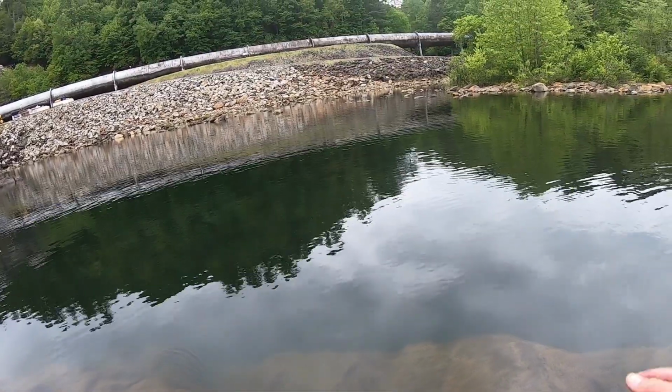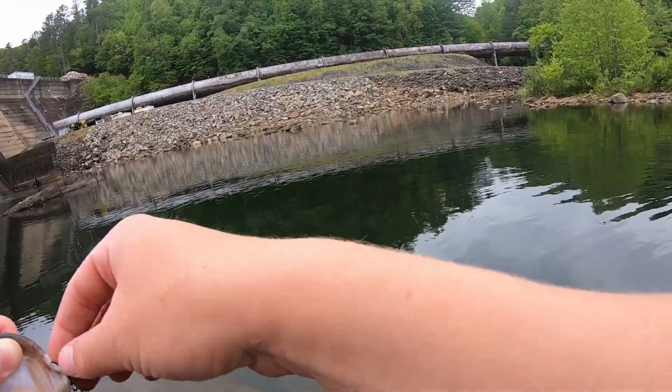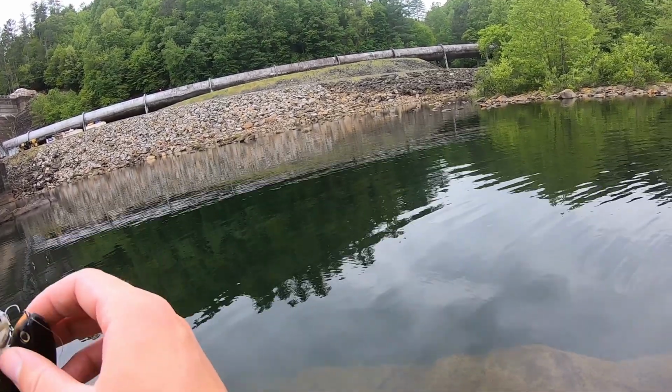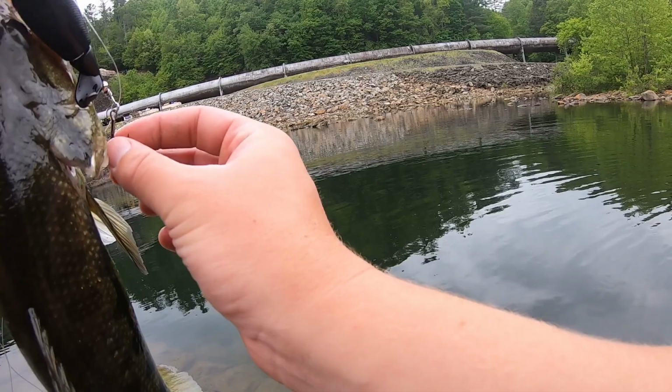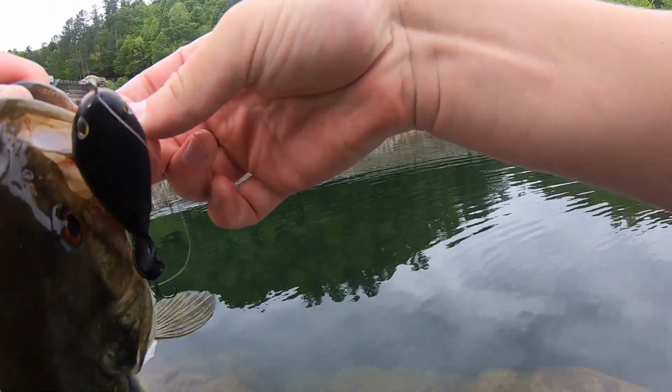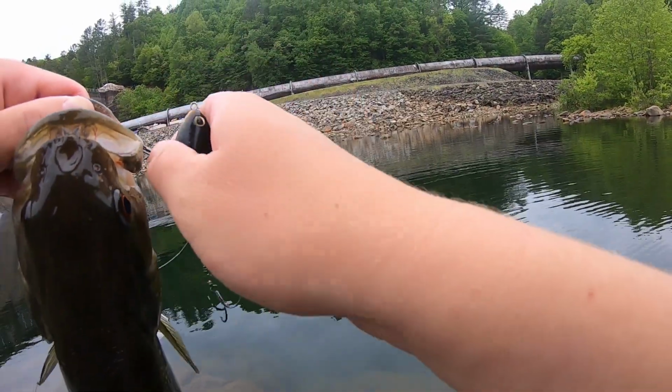Twenty years ago, we'd probably only catch smallmouth here. These spotted bass, once they're introduced into places where other bass are, they take over. They just outbreed the smallmouth or the other species. That's why we've only caught one. I only caught that one tiny smallmouth today.